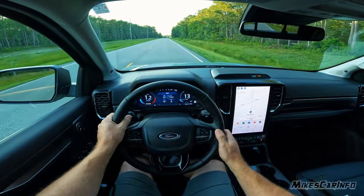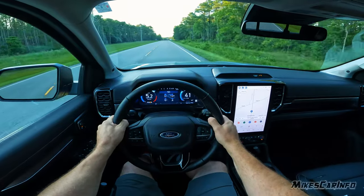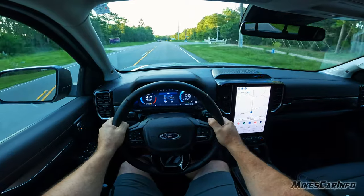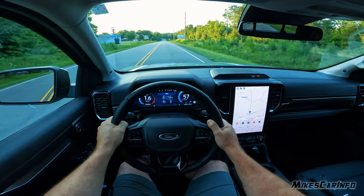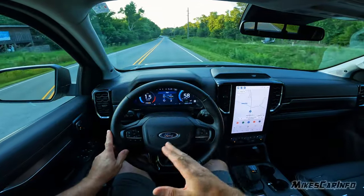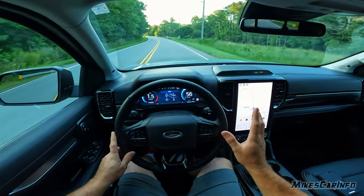So I'm just going to quickly accelerate so you can see what it's like. Yeah, when you really press the accelerator and floor it from a standstill, you can feel the diminishing returns there with the four cylinder and everything. But in the normal RPM range when you're driving and you need to accelerate, merge, pass, it feels more responsive, and for a four cylinder, it's actually pretty good.